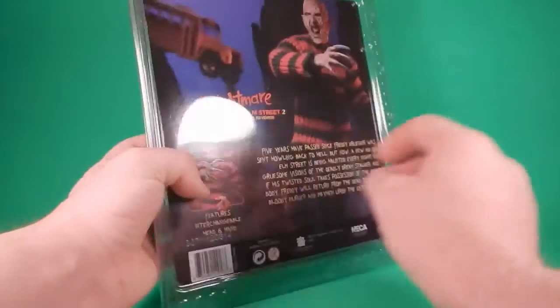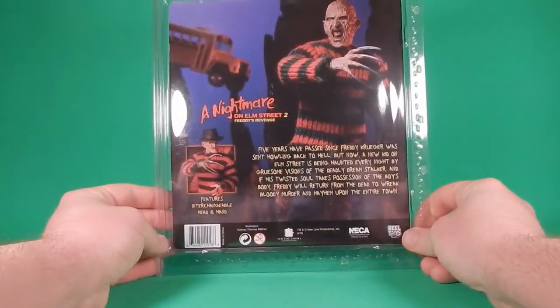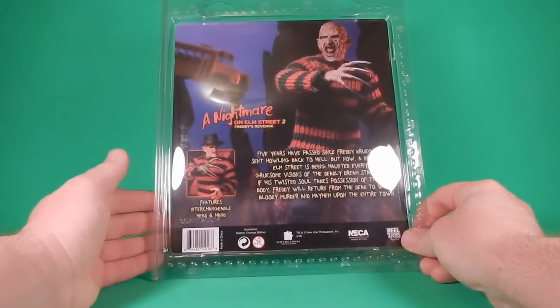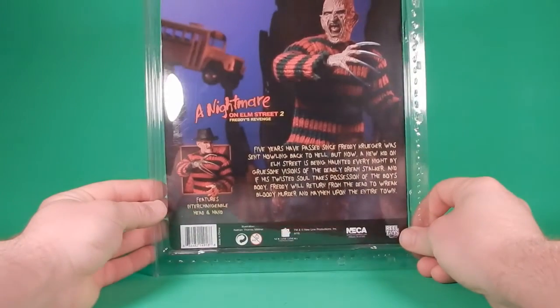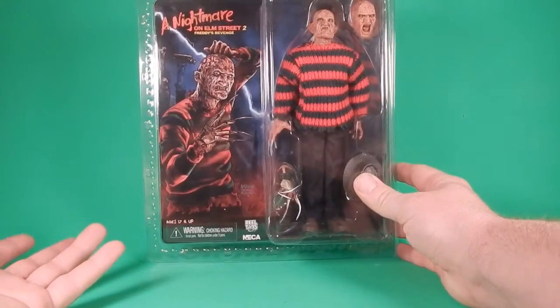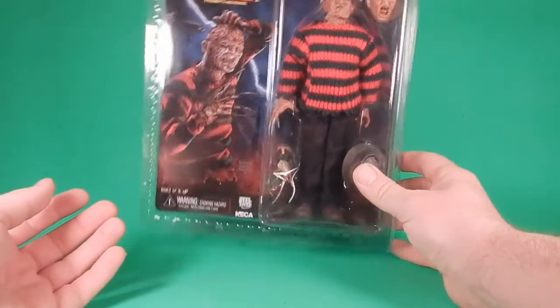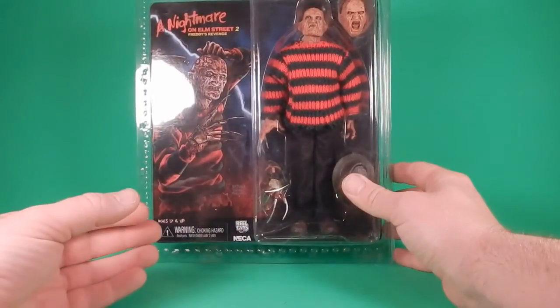So as an adult, I never became interested in going back and watching any of the movies, but everybody knows who Freddy is. And when NECA sent this along, I thought I'd give it a chance. Because on top of that, I'm mostly a 6-inch collector. I may get into 7-inch every now and then. This being 8-inch with cloth clothes.